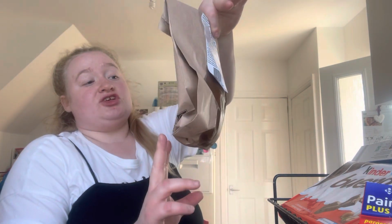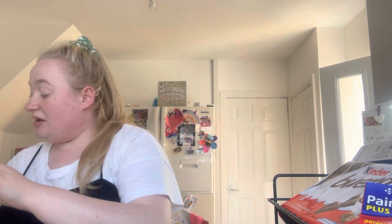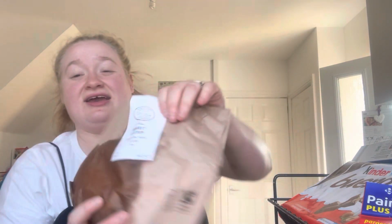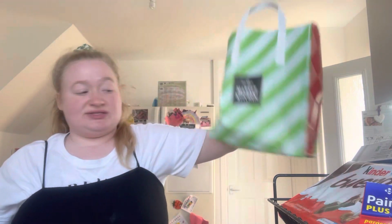I've also got a chicken, ham and leek pie that was supposed to be £4.50. They saved it for the 21st of May. What date is it? The 21st of May. So I've got another one of them too. That is everything from that magic bag, but it was £9 for the pies, and then £3.50 for that. So it's about £12.50's worth of stuff, which isn't bad.